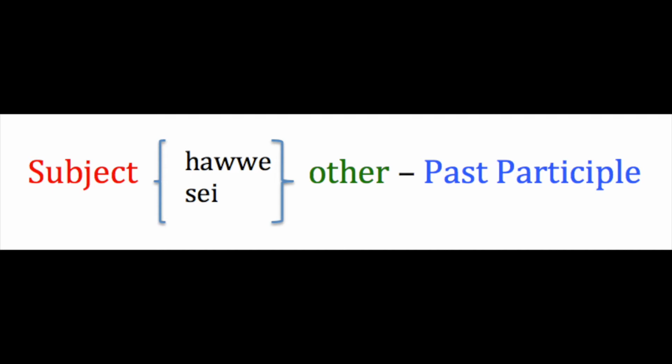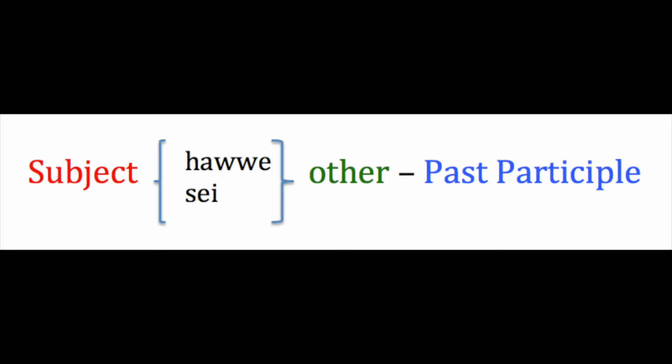Other stuff that you have in your sentence, it would be your objects, either your direct object or your direct object and your indirect object, prepositions, whatever. And then finally, past participle at the very end. The past participle will be the past tense of whatever verb you are using. Again, these might be grammar terms that throw you back to high school English class, or if you took foreign language in high school, maybe you have it that way. So again, subject, habe or sei, other stuff, past participle.